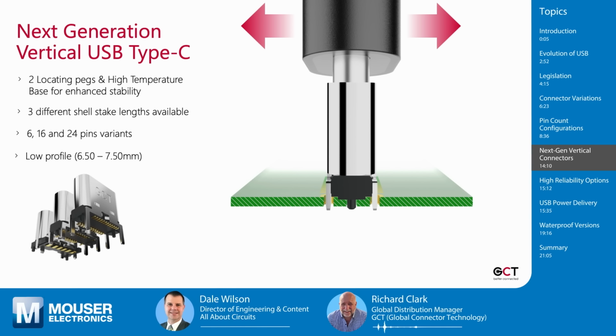Using experience gained from our market-leading position on vertical micro-USB products, GCT have launched a range of next-generation vertical USB Type-C connectors, available in 6, 16, and 24 positions. All of these feature a custom high-temperature base with not one, but 2 locating pegs, and 4 through-hole shell stakes, which are available in 3 different lengths to cater for varying PCB thicknesses. We believe that this package of features gives a best-in-class solution for vertical USB-C applications.